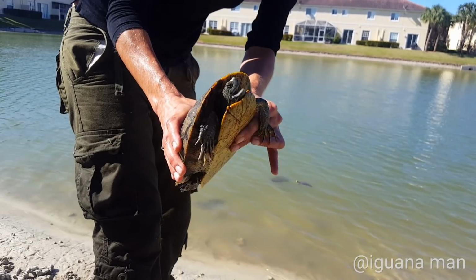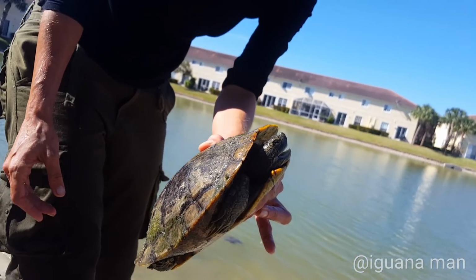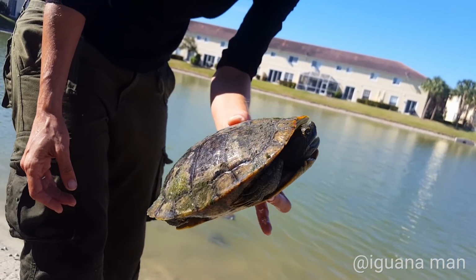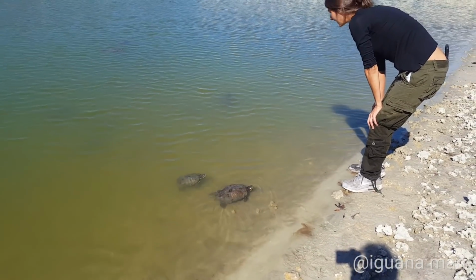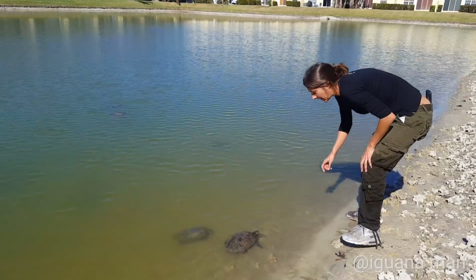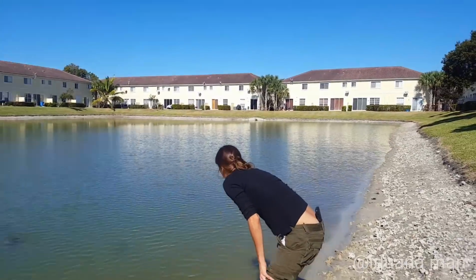What kind of turtle is this? Red eared slider. He's also an invasive species in South Florida. There's better turtles to have here than this guy in your pond. Look at these turtles. They're coming right up to her. This is crazy. I've never seen anything like this.